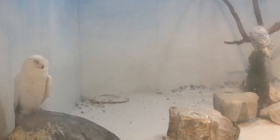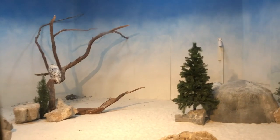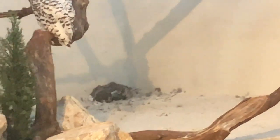Wow, I see a baby back there. I think the baby is a different color. I don't think it turns white yet. Look for maybe a black or gray. I see a gray one back there. I think it's sleeping on the ground back here. I think that's it, but you can't really tell.